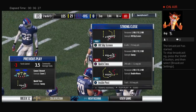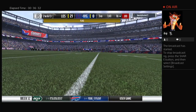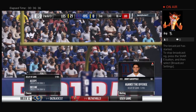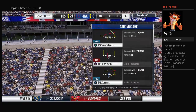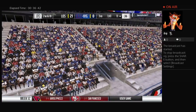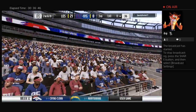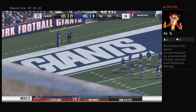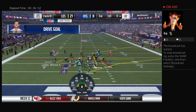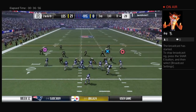Play clock winding down. Boy, and now they can't even get a play off. Easy work. It's easy work, and it's coming again. Right. Hey, we got tight right. They come up in an offset eye.